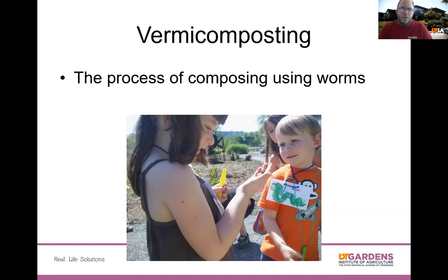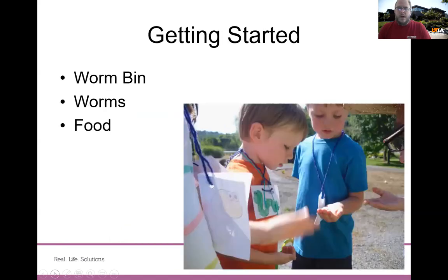So one other way to compost is vermicomposting. This is the use of worms, or compost worms, to create compost. This can be done inside or outside, so that's a neat benefit, particularly if you do not have a yard. If you live in an apartment, you can still compost. To get started, you need a couple things: a worm bin, some worms, and some food.